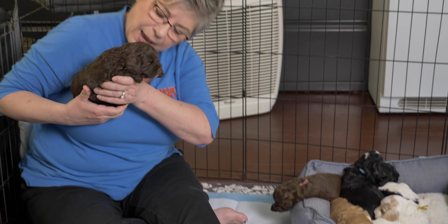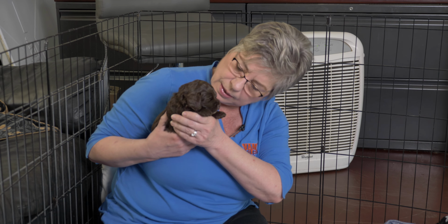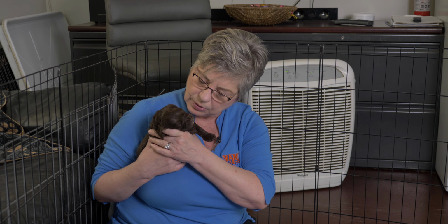Hi, baby. Hi. How you doing? There's that beautiful goatee. Green collar girl has a beautiful head as well. This litter all has really lovely head shapes, very, very close to the Australian Labradoodle breed standard. Really proud of how these puppies turned out.